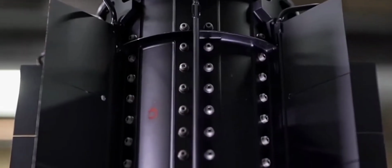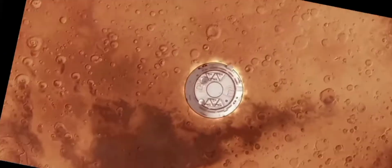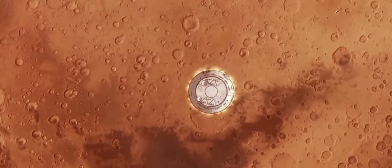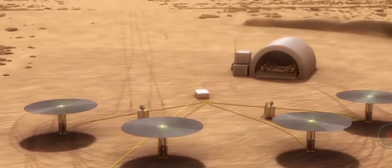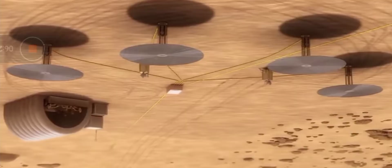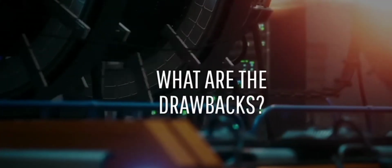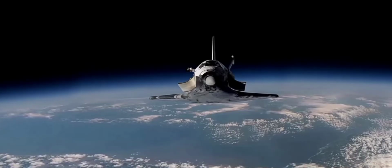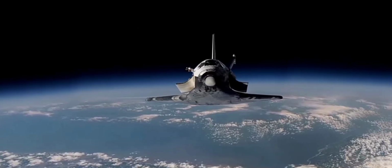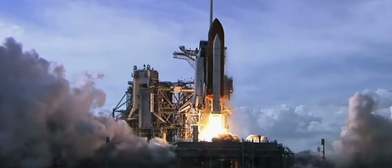And we'd use these rockets for more than transportation. Once a rocket has reached its destination, the nuclear reactor could switch from a propulsion system to a power source. So, what are the drawbacks to nuclear thermal propulsion? Well, you could only use this system when the vessel is in space. It would still need chemical thrusters to leave Earth.